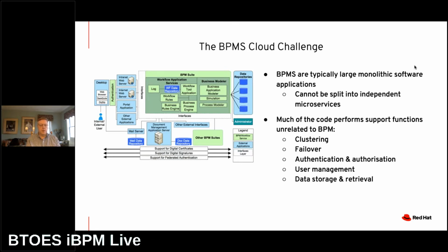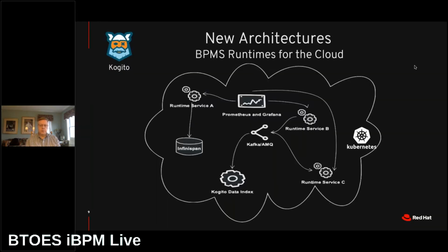So there's a lot of reasons here to think about how would we architect this now? How would we put this together for a cloud native world? And in trying to answer that question, I've looked to the open source community, which is very active in cloud computing. And I want to show you an illustration from a really interesting open source project. I pulled this directly from the project's website. This is a project called Cogito. It is an open source project that is looking to reimagine business process management systems for the cloud.